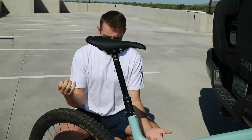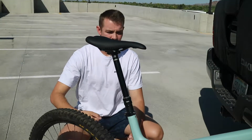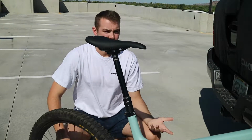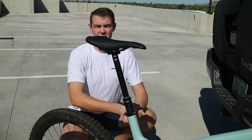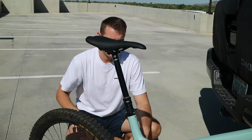But honestly, we were pretty stumped when we got up to Park City and the seat was stuck down and I couldn't get it up. The bike shop thought it was an error in the line. I was convinced it was from the change in altitude and the seat being all the way down for 10 hours in the car. Let me know what you guys think could have been it in the comments, but I think it was that.